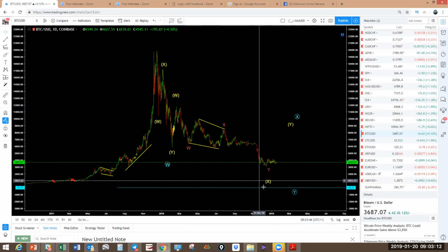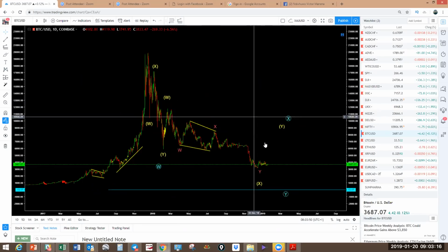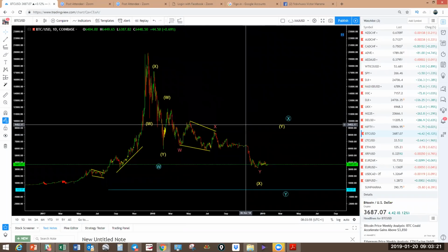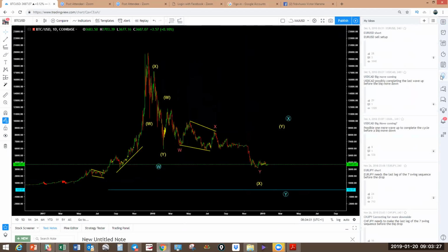All right, so we're going to get started today. We start with the cryptocurrencies and the indices. We're going to do it a bit differently today. Just to recap all the trades that we did in the closing of last year, that I had posted here, you can follow some of the setups that I've posted on TradingView.